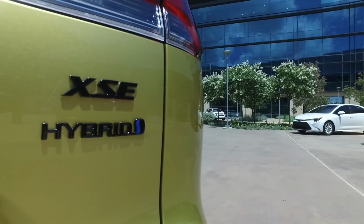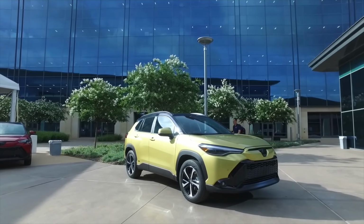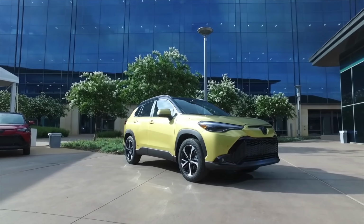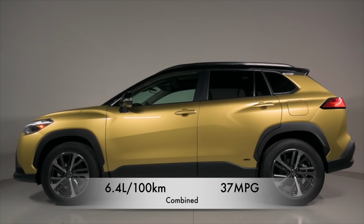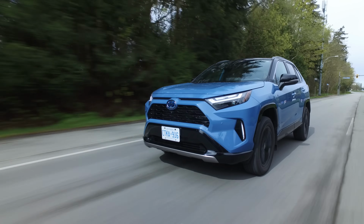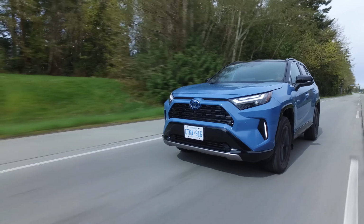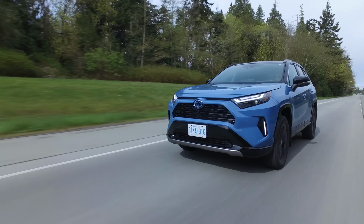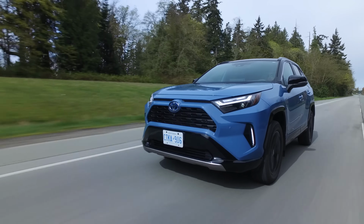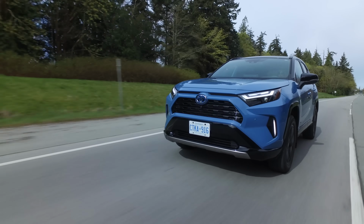It has a 2-liter four-cylinder engine matched to an eCVT with 194 combined horsepower. It gets 6.4 liters per 100 kilometers combined. That's 37 miles per gallon. You might be interested to know that the RAV4 hybrid gets better fuel economy than the Corolla Cross hybrid at 6 liters per 100 kilometers combined. That's 40 miles per gallon combined.